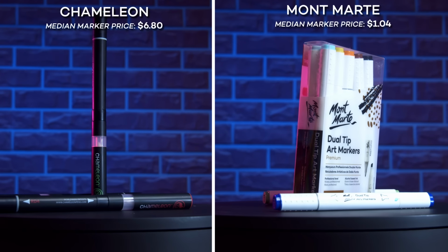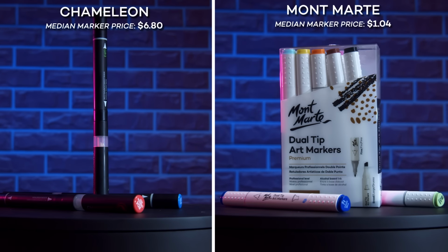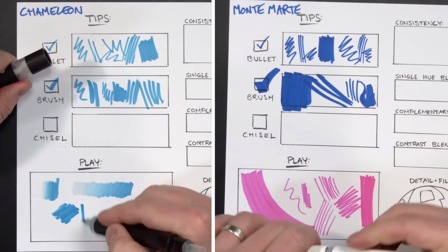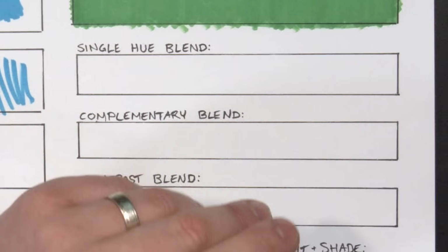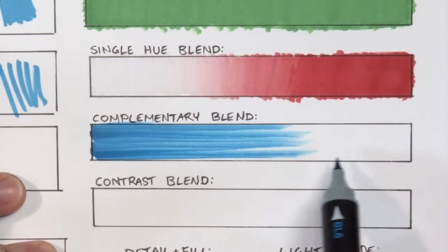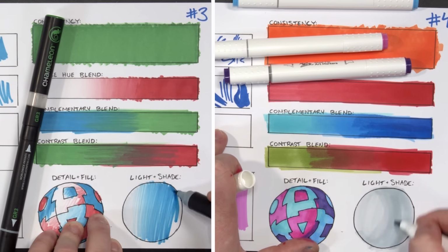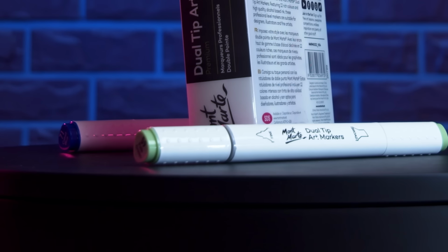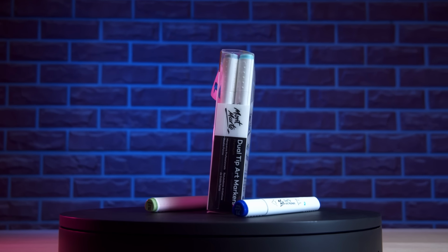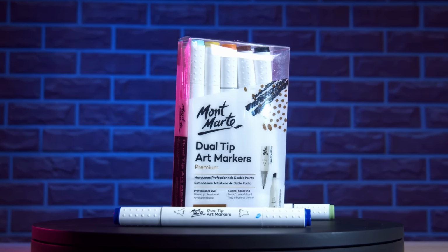In the next round, Chameleon faces off against Montimart. Now, I have used Chameleon markers before. The gimmick of the cross-marker blending feels just as useless as ever and is so frustrating because you just have to wait for it to work and guess if it's going to work in the area and time that you've guessed for it to work in. The colours look nice, but the blending is not ideal and the tips are crap. Now, the Montimart, though not absolutely stellar, they're way more affordable and way more straightforward. So I'm absolutely giving this one to Montimart.